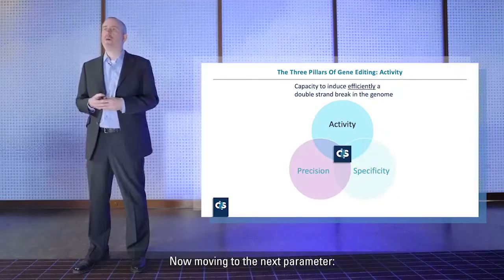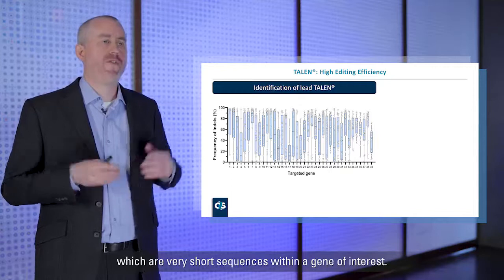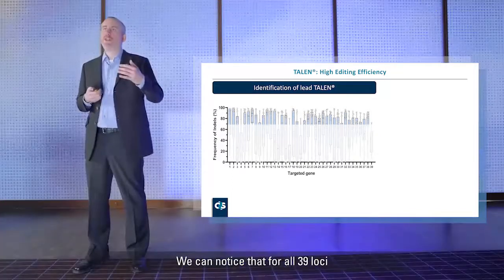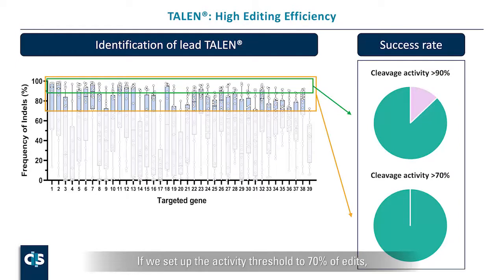Now moving to the next parameter, the activity. We are now looking here at TALEN activity on a set of 39 loci, which are very short sequences within a gene of interest. We can notice that for all 39 loci, we are able to identify highly active TALENs. If we set the activity threshold to 70% of edits, the success rate is then 100%. If we increase the threshold to 90%, then we still have a success rate of approximately 90%, which is amazing.